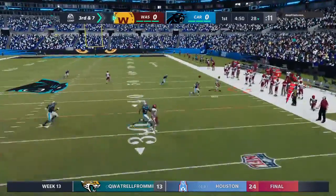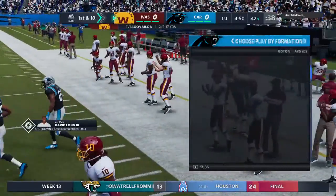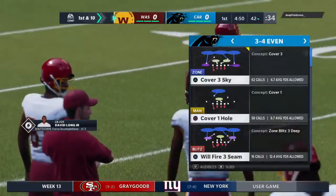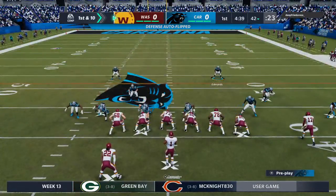Tagovailoa working out of the gun. Looking downfield, and that's caught right side. He's got his man. It'll go as a pickup of 14 and a Washington first down. First down, Washington.